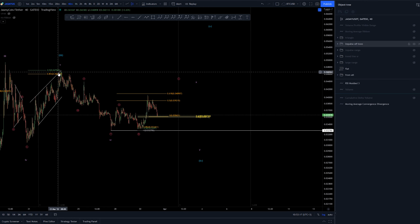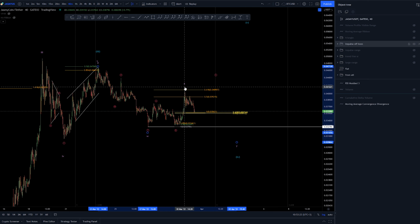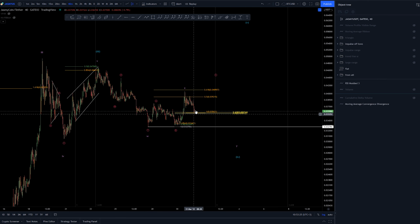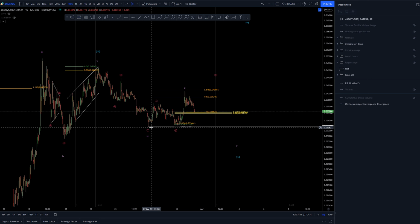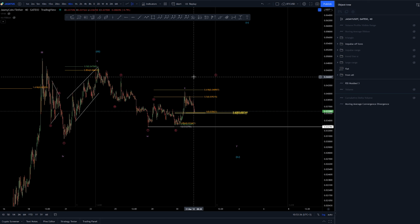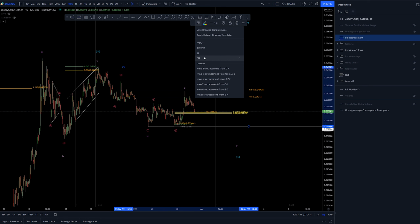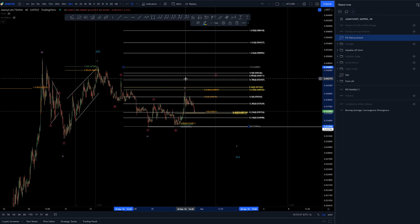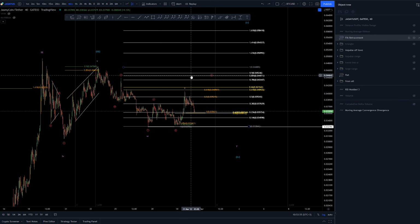For the wave 4, I'm thinking that this can be W, X, Y. X, if it's currently stopped here and does not go higher, as we came down in a 3-wave move, and in order to get a flat pattern, we would need to go around that 0.9 area. Oh, that's not it. So around here, where the C is. Let's put it right there, not delete it.